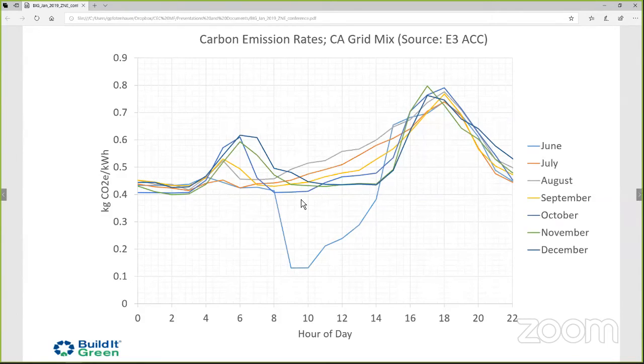Other months, not quite there yet, but as we progress into the future, we're going to start seeing this dip lower and lower for even the shoulder months as we exceed our consumption in the middle of the day.